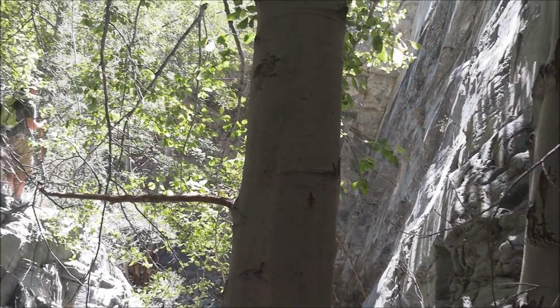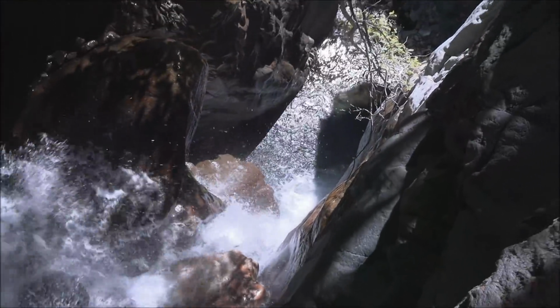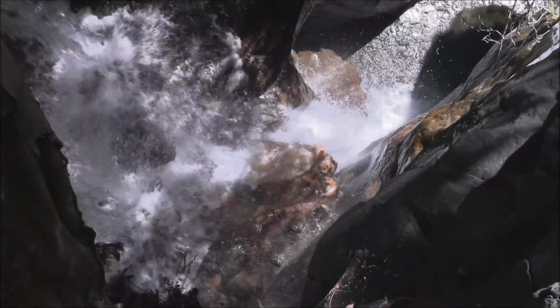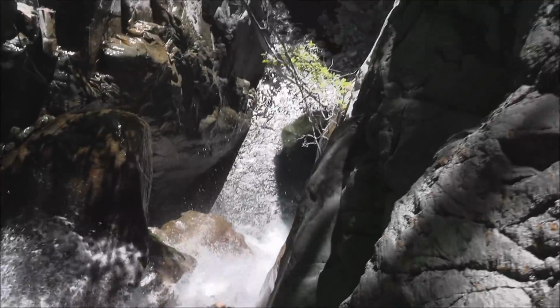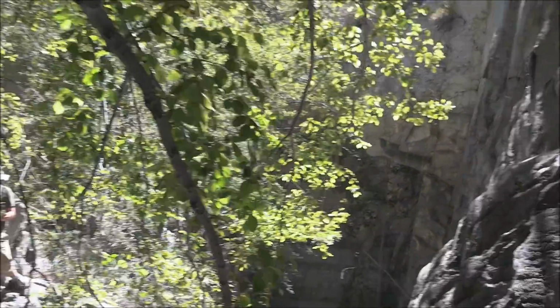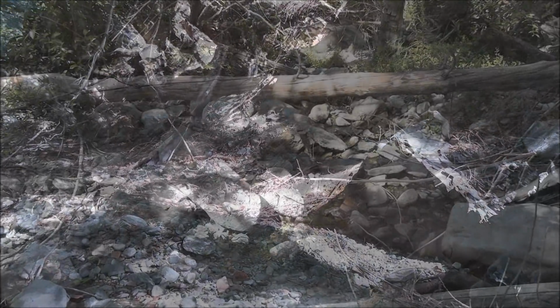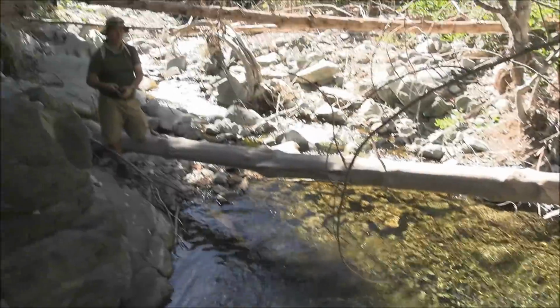Pretty cool. We didn't see any trout, any fish at all. But here's where Little Fish Fork meets Fish Fork. Just trying, nothing.